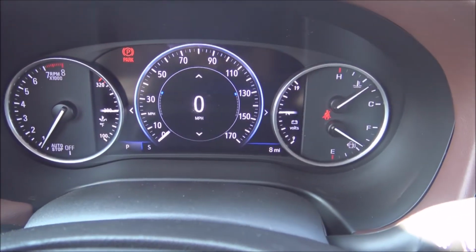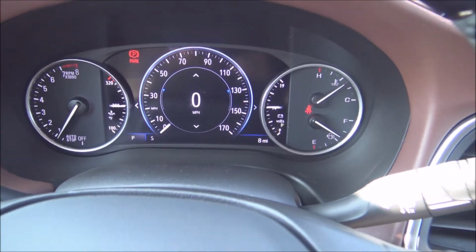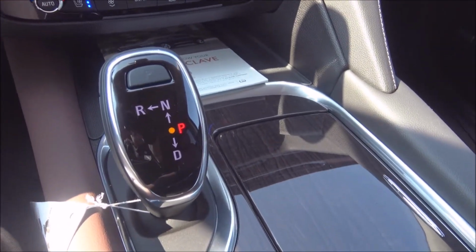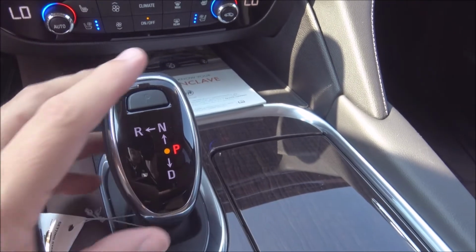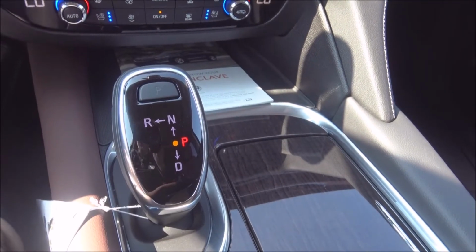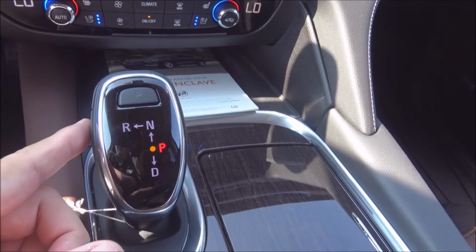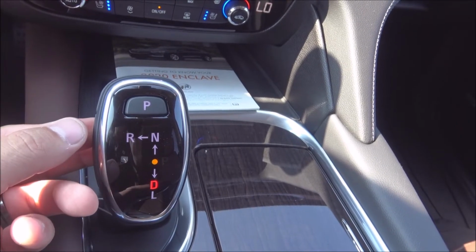And here's the instrument cluster. You can see 8 miles on this car, so brand spanking new car. And this 2020 model is going to come with the more electronic gear shifting. You still got to put your foot on the brake, but there's a button on the side here that you have to press, and then you can move it into drive.